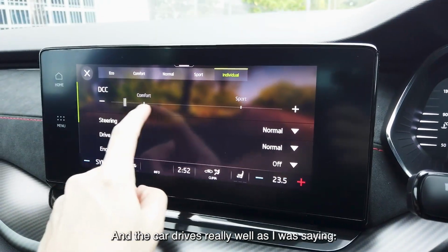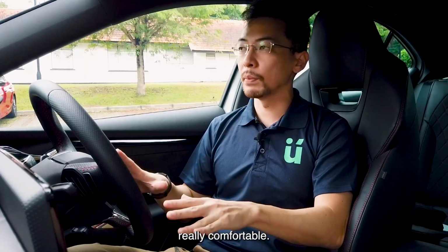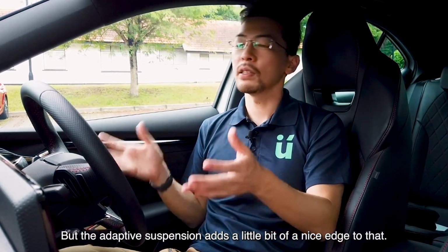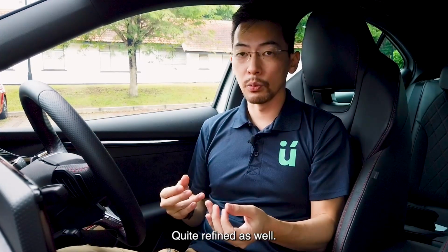And the car drives really well, as I was saying. The Octavia as a base by itself is really comfortable. That comfortableness is still in the car, but the adaptive suspension adds a nice edge to that. So it feels very grown up and very nice to drive in town, quite refined as well.